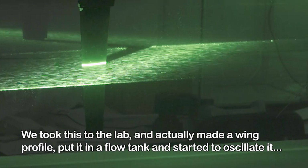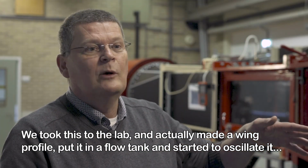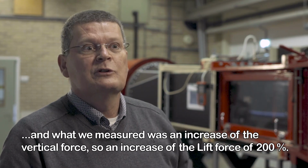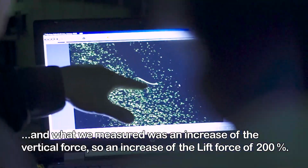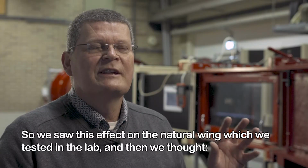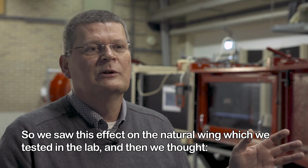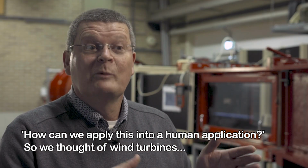We took this to the lab and actually made a wing profile, put it in a flow tank, started to oscillate it, and what we measured was an increase of the vertical force, so an increase of the lift force of 200%. So an increase of 100%, a doubling of the lift force. So we saw this effect on the natural wing, which we tested in the lab, and then we thought, how can we apply this in a human application? So we thought of wind turbines.